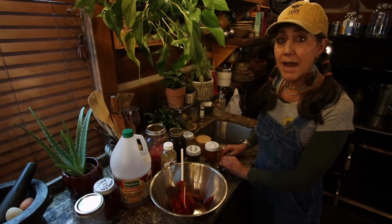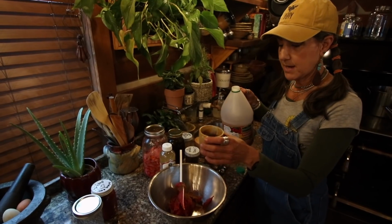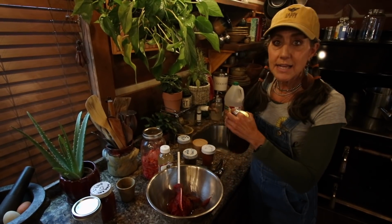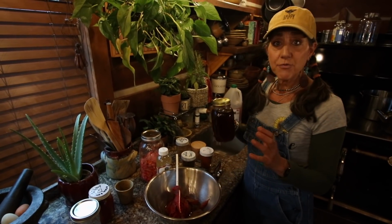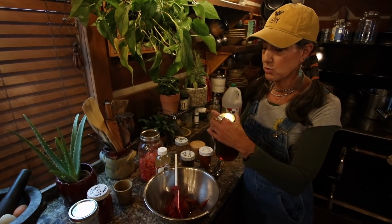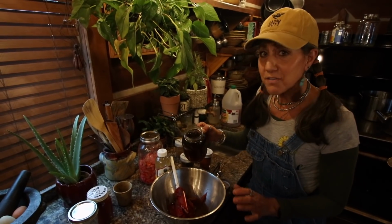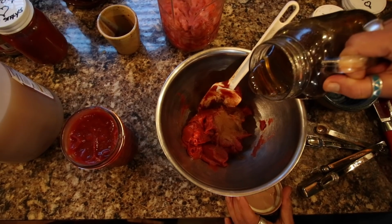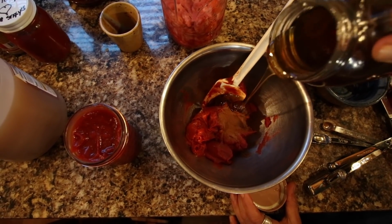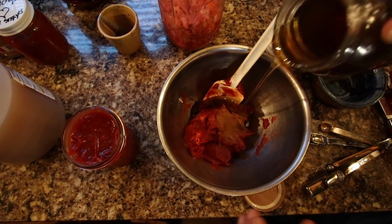And then you're going to need about 1/2 of a cup of raw apple cider vinegar. So here's my apple cider vinegar, put it in there. All right, then the next thing you're going to need is some honey because we have to sweeten it up. We're not using high fructose corn syrup, we're using raw honey. You could use maple syrup too, raw or actual maple syrup. So I'm going to put about 4 or 5 tablespoons in there. 1, 2, 3, 4, 5. That's what makes it good.